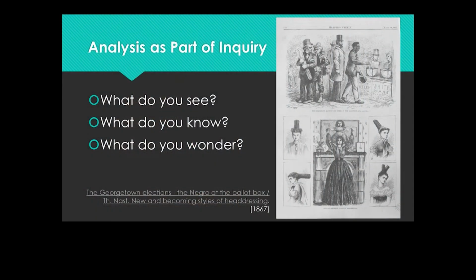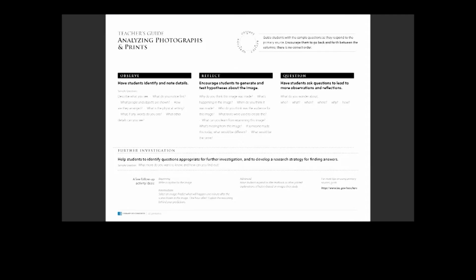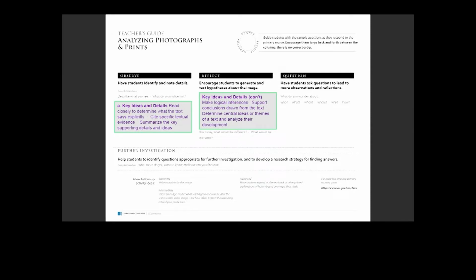So going through this process of asking what do we see, what do we know, and what do we wonder helps us to hit on several different skills. When we think about what do we see, we're going to have to read closely to determine what is being said explicitly. We're going to have to cite evidence. We're going to have to summarize key supporting details and ideas. When we get to what do we know, we're going to have to make inferences and draw conclusions.